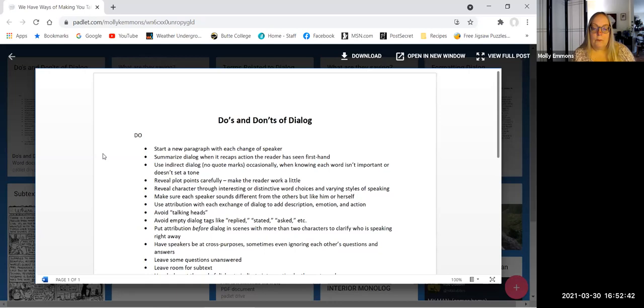Do use attribution with each exchange of dialogue to add description, emotion, and action, and avoid talking heads. Avoid empty dialogue tags like replied, stated, asked, etc. Put attribution before dialogue in scenes with more than two characters to clarify who's speaking right away.